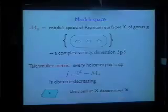These will be results that concern the moduli space of Riemann surfaces of genus g. So this is a 3g minus 3-dimensional complex manifold, at least when g is 2 or more. And it's known to be a complex orbifold, in fact, an algebraic variety. And it comes with a natural metric. So you should think of moduli space as having a shape. The metric I'm going to be concerned with is defined by the following property.